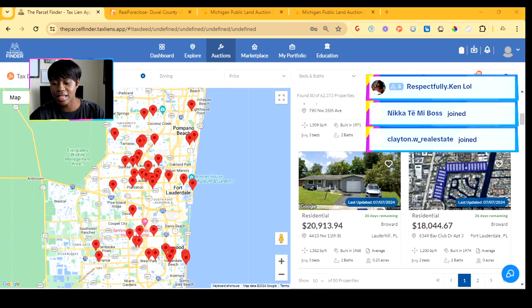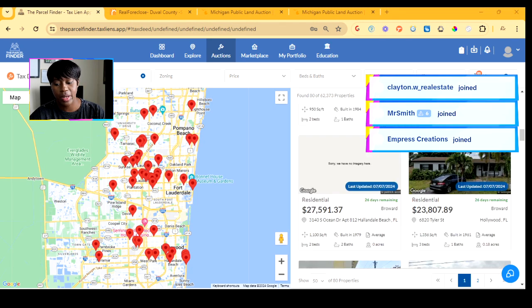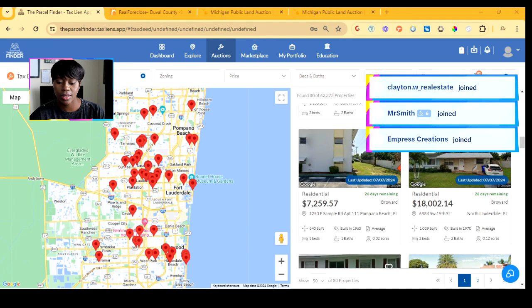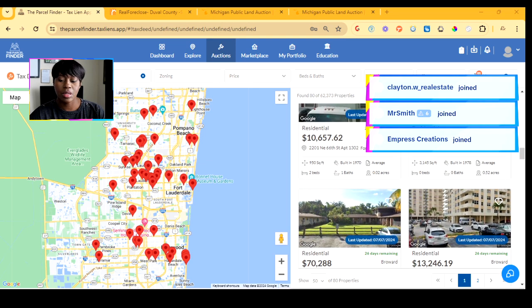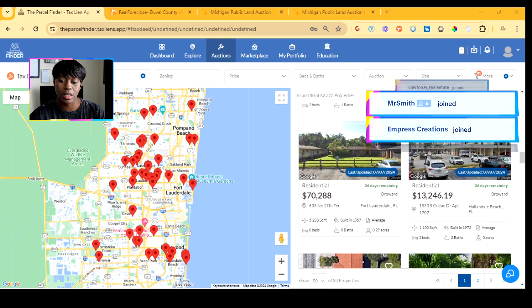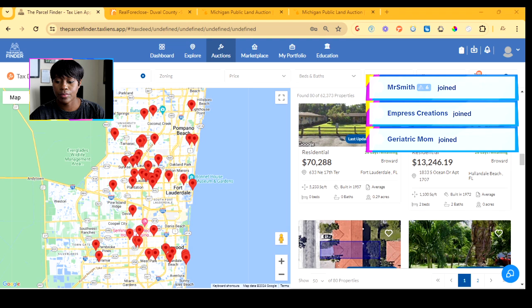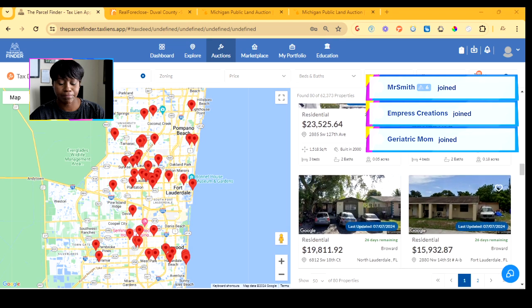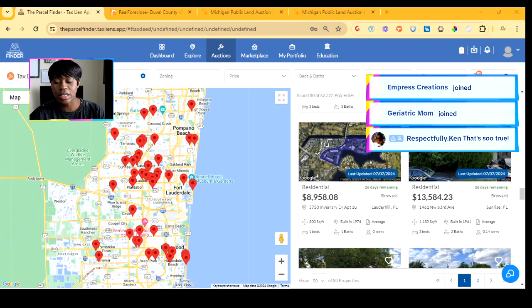This is most likely a condo, but listen, condos, that's high price real estate in Broward County. We already know if you score a condo, you could turn that into a long-term rental or Airbnb, just depending on the location. But yeah, these are some of the properties that are going to be auctioned off in 26 days. So you can take a really good look at the list.